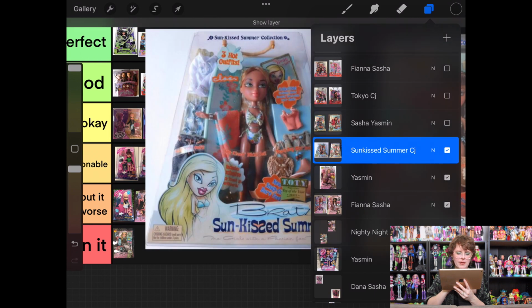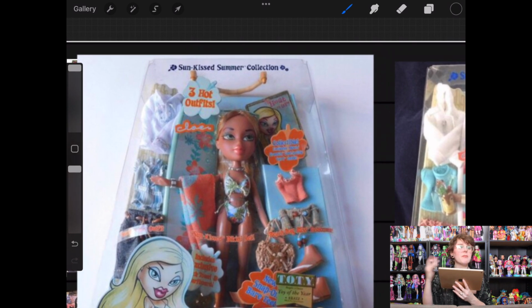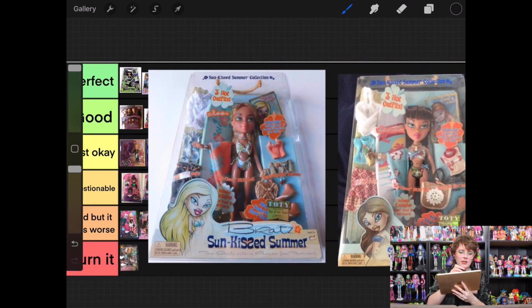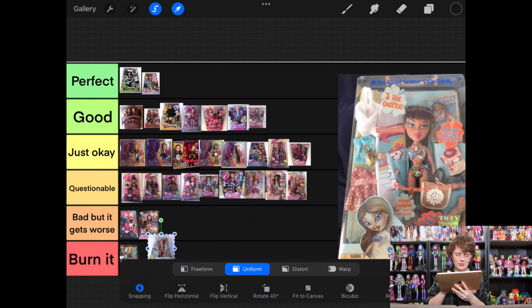Questionable. Next up, we have Sun-Kissed Summer, and very much like pajama lines, I just don't typically care for swim lines. We have Chloe and Jade here. Again, Chloe looks wonky. It might be the angle, it might be this image, but something is wrong. Her pieces are actually for summer/swim dolls. Pretty cool though. I'm going to pop her into just okay once I can reach it.